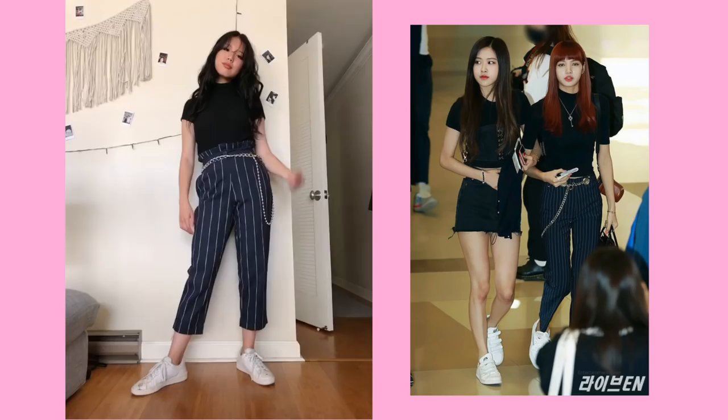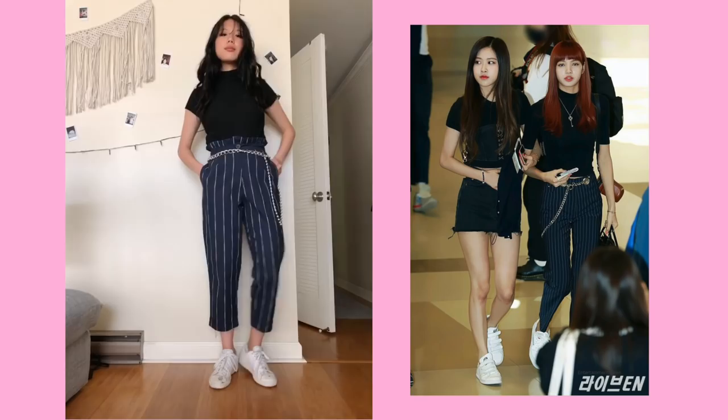Okay, so this is the second look. So I found a picture of her at the airport with a similar outfit to this. Actually, I think a couple more of these outfits are airport looks. But anyways, she was wearing a black mock neck top with some striped pants, a chain belt, and white sneakers.